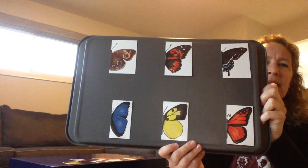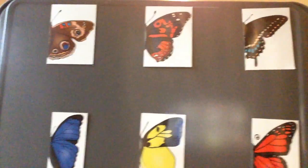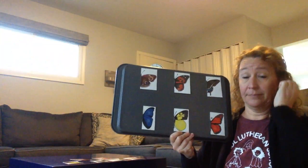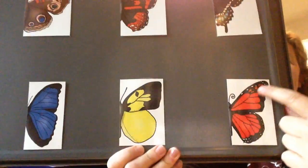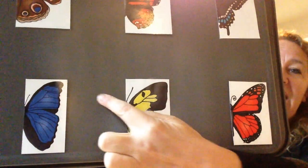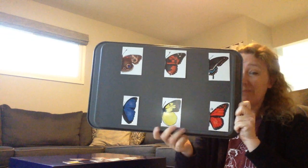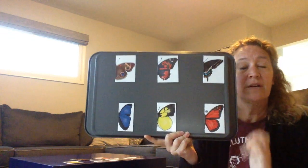And we're going to start out with a little game. Do you see these butterflies? They're only half butterflies. And I want to tell you about butterflies. I'm going to use a big word. The word is symmetrical. Butterflies are symmetrical. That means that if one wing looks like this on one side, it's going to look exactly the same on the other side. If a butterfly has a wing with a spot, on the other side, it will also have a spot. It's called being symmetrical. And butterflies are symmetrical. So I need you to help me find the match for each half.